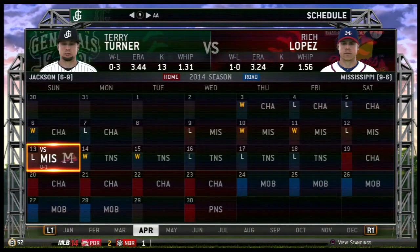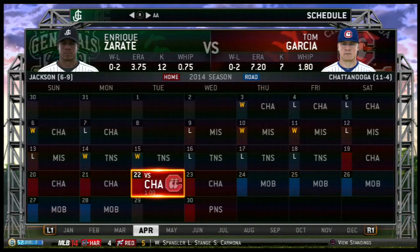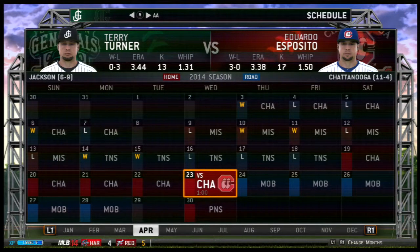Not all of them are going to be good, though. The important thing is we got to turn it around. So next week we're going to have 5 more games against the Chattanooga Lookouts. So you will see that next time. We'll see if Trey can turn it around.